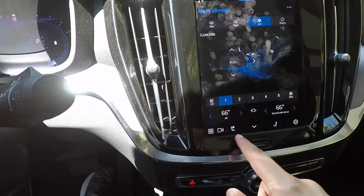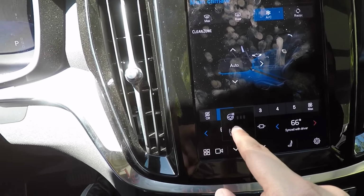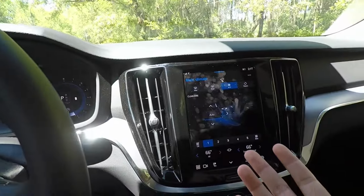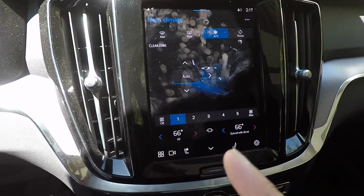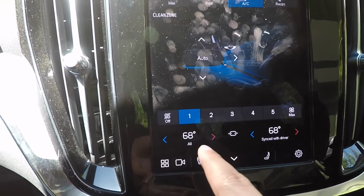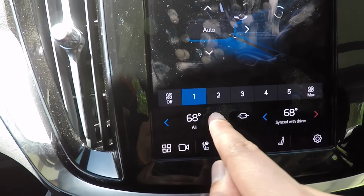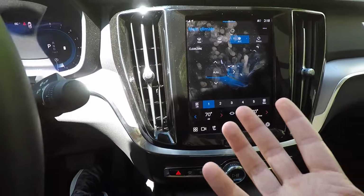Same thing for the heated seats. Heated seats, I got to push this button, and then I got to choose here which one. And then when you're driving, it's kind of difficult. When you're sitting, the car's not moving, not a big deal. But when you're driving, that's when it's a little bit of an issue. And also, one weird quirk of Volvo, I don't know if I'm doing something wrong, but I can only adjust my temperature by twos. I can't do singles, so I can't do like 69, can't do 71. It just goes up and down by twos. So that's a little weird.